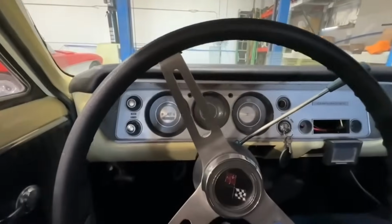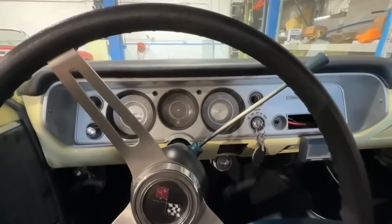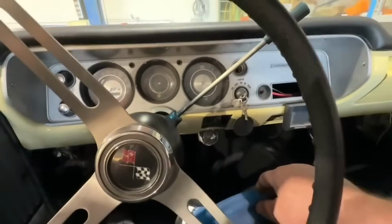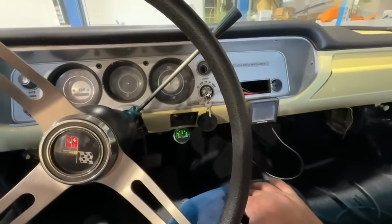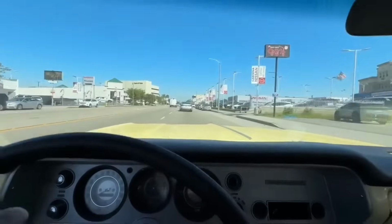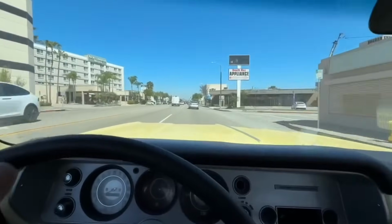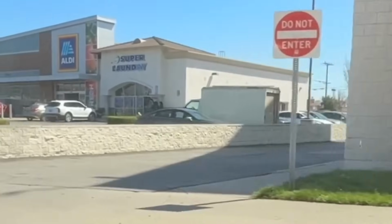Yeah, I need to do instrumentation. I'm hoping to maybe work something out with Dakota Digital. But for now, this is my instrumentation right here, and it does the job. Anyway, let me get this thing fired up. Yeah, looks like that'll hold it in the right place.